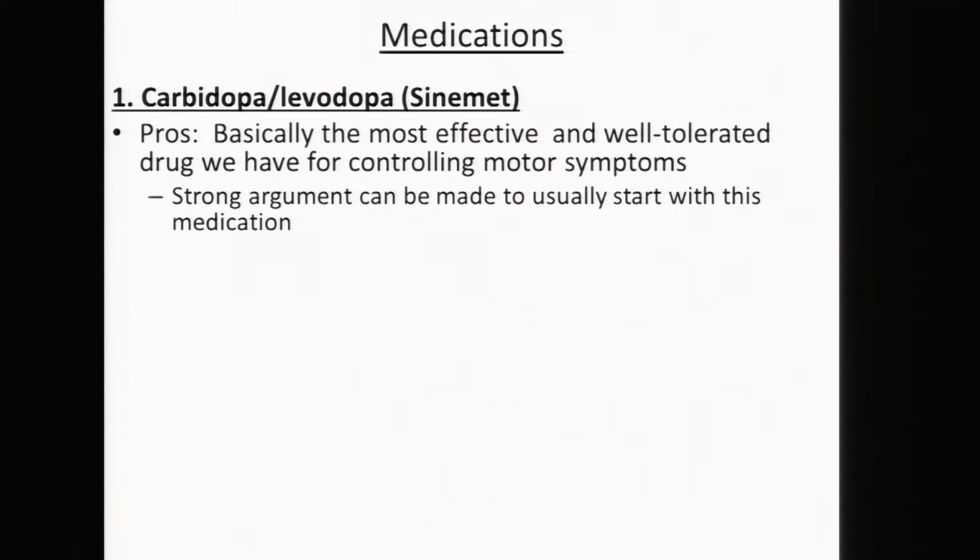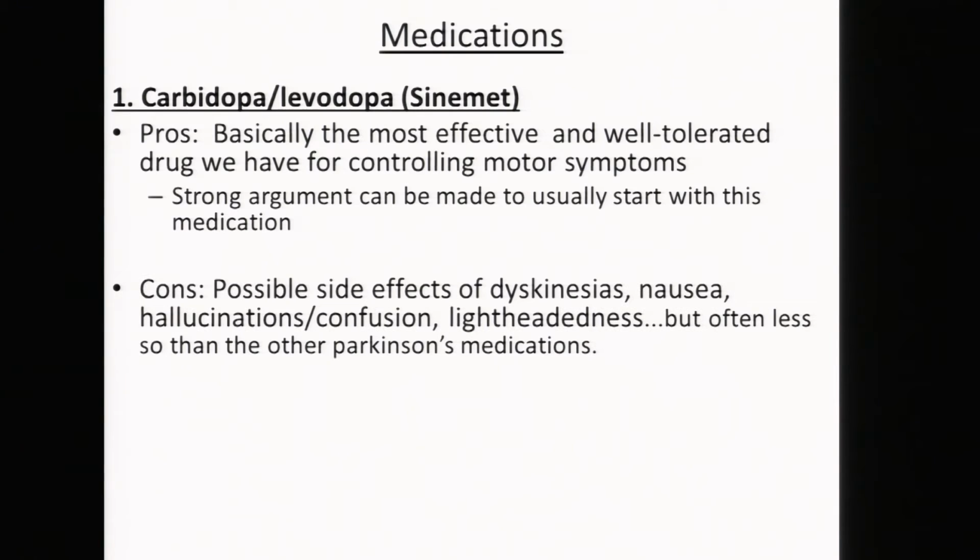It's basically dopamine replacement. You don't have enough dopamine in your brain, we're replacing it with this dopamine supplement. The levodopa is basically the dopamine. The carbidopa is the stuff that keeps the dopamine where it should be in your brain and not elsewhere in your body where it could cause more side effects. It's basically the most effective and well-tolerated drug we have for controlling the movement symptoms. And I think there's a strong argument that could be made to usually start with this medication for treatment.